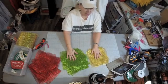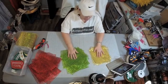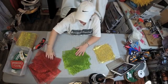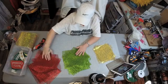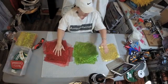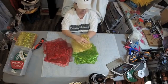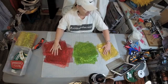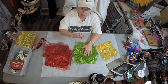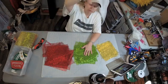Hi everybody, here we go, we got all my people. There's my Tina Cat. Colors on this Christmas tree: I have red, the lime green, and this gold. It's actually called 18 karat gold, and it really does look like 18 karat gold. So that's what I'm going to be using. I'm going to be doing one green, one red, one gold, one green, one red, with gold.